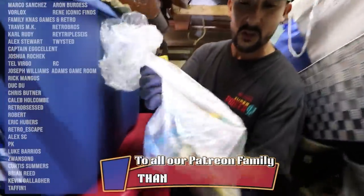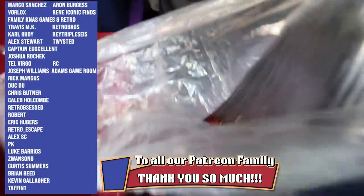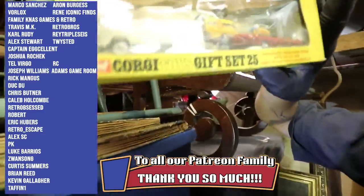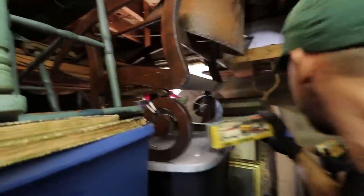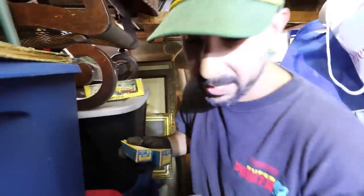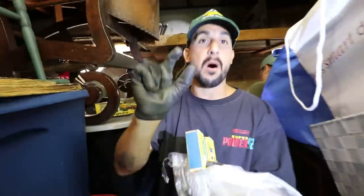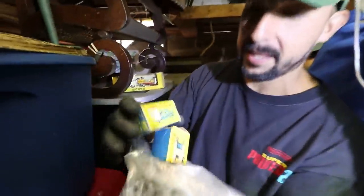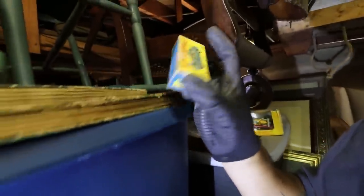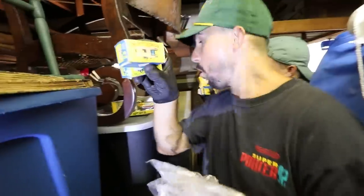So check it out. Boxes and bags full of old cars, the Corgi toys and even the original Matchbox. Look at these. So Matchbox, if you didn't know, when they were first making toy cars, the creators wanted something small enough to be the size of a matchbox, hence the name. So you have the Matchbox series right here. I don't know if they give us a year on this. I watched one of the documentaries not too long ago, but there's a whole bunch of them.